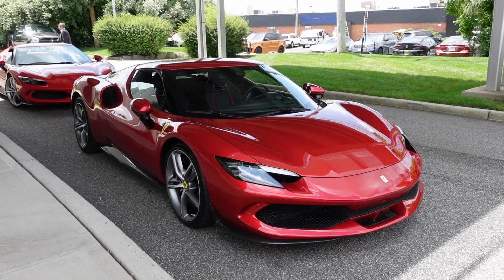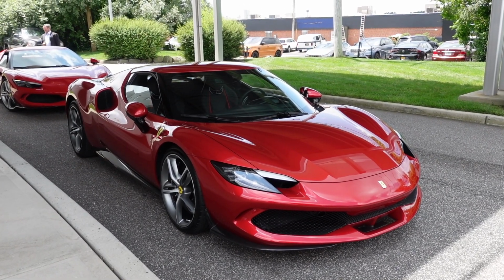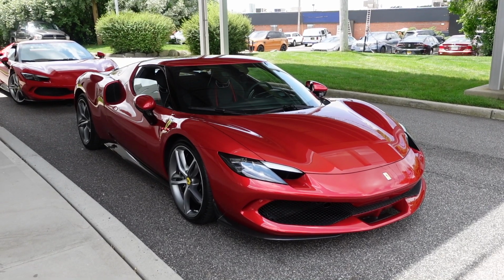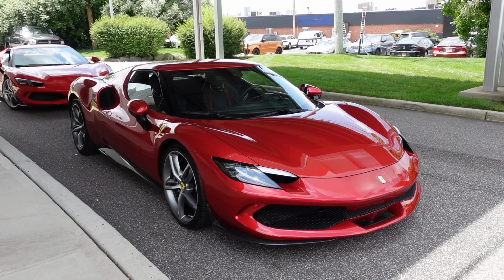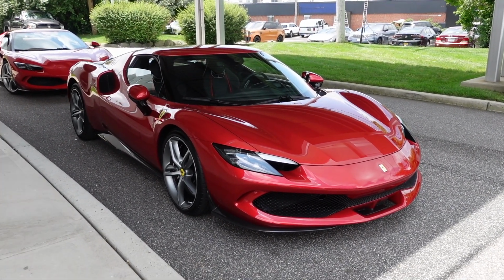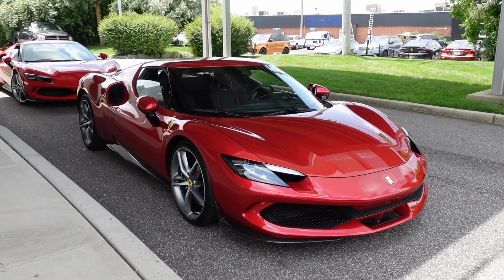$322,000. So something that's important to note is that the Dino 206s and 246s built between 1967 and 1974 don't count because they were never sold as Ferraris. So that means the 296 GTB is the first six-cylinder Ferrari road car in history. But surprisingly, it doesn't sound like a six-cylinder car, and it certainly doesn't go like a six-cylinder car.